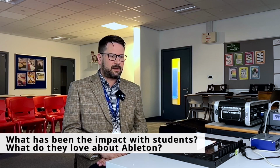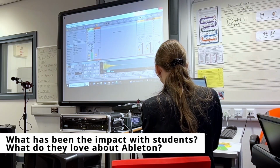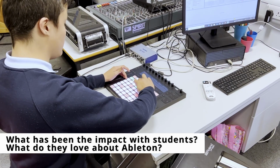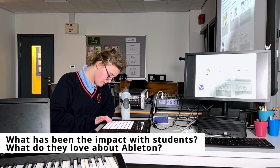I think the accessibility of it is a massive feature. I think the fact that it's quite a tactile instrument, it's also quite big. So if you've got students who are wheelchair users, for instance, or any mobility issues, it's such a brilliant tool to be able to use because there's enough to press and engage with the actual interface of it.